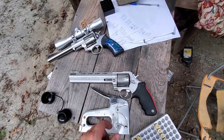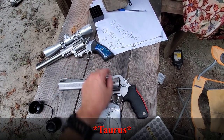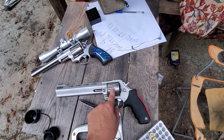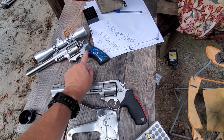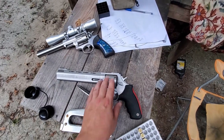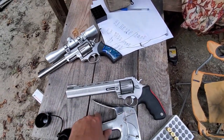So my final thoughts are, this Ruger is like half the price of this gun, and you can see that with open sights it still is a very good performer. This did shoot better with the XTPs, but it's got a scope. It was twice as expensive because I paid like $450 for this gun, and this one was right at $1,000.